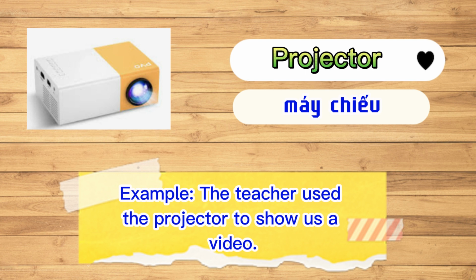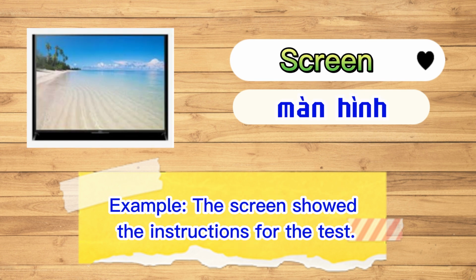Projector. The teacher used the projector to show us a video. Screen. The screen showed the instructions for the test.